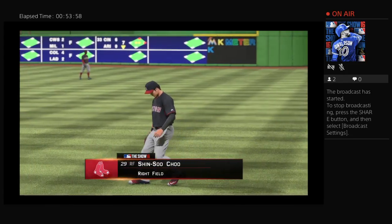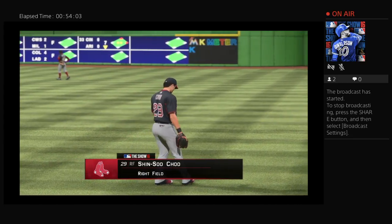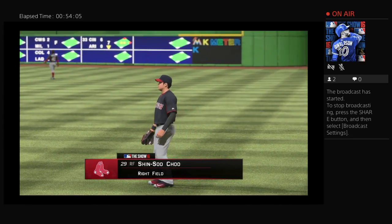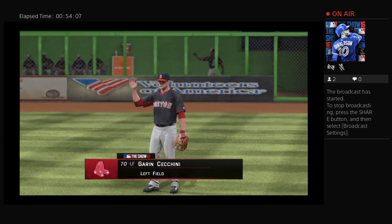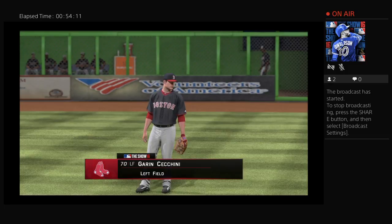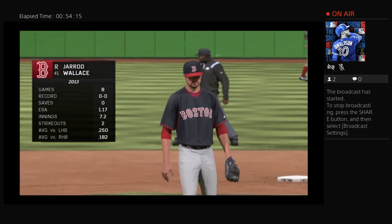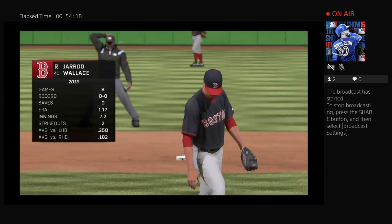Shin-Soo Choo will stick around as he'll take over in right field. Number 29, Shin-Soo Choo. Number 70 will stay in the ballgame now and take over in left field. Jared Wallace will get the ball now as he'll take over on the mound to start the home 7th.